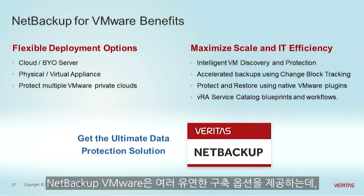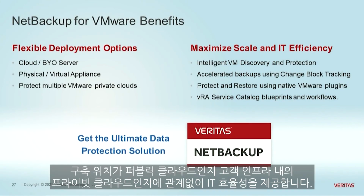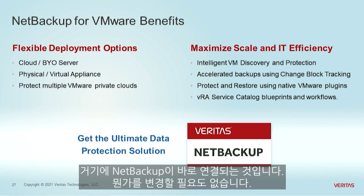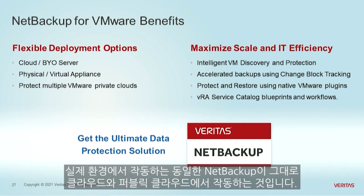NetBackup and VMware give you all these different flexible deployment options, whether it's deploying in the public cloud or a private cloud in your own infrastructure, and gives you the scale and IT efficiency. You don't have to retrain your staff. You are already familiar and comfortable with the tools that you use every day in this environment. And NetBackup goes right along with it. You don't even need to change anything. The same NetBackup that you work with in your physical environment works in a public cloud.